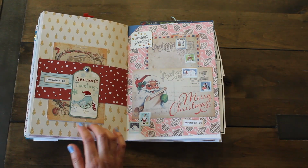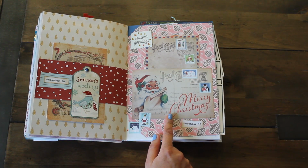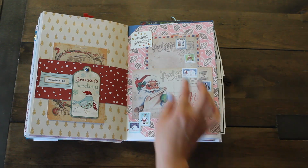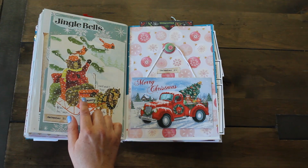This was another busy day for me as well. So the focal point was supposed to be a bird, did a belly band and a postcard, and on the opposite page we had to use some stamps. It could be real postage stamps. I used some stamps from a stationery sheet. I wasn't able to use these pages, and then we come to this page.